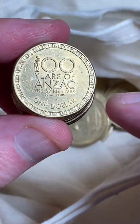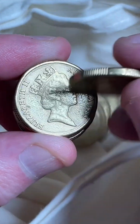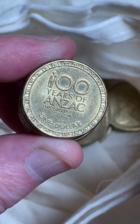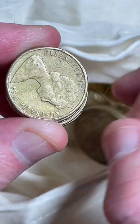Oh, these ones here, 2018 Anzac coin. That's a low mintage coin. They made a lot in 2014, but any year that's not a 2014 Anzac design like this are worth holding on to. So $2.50 to $6, only 2 million of those coins were produced. A couple of keepers.